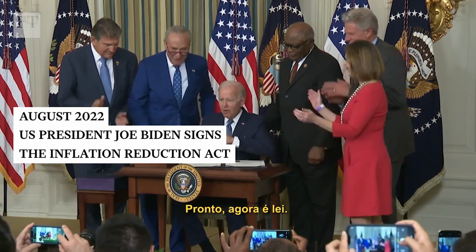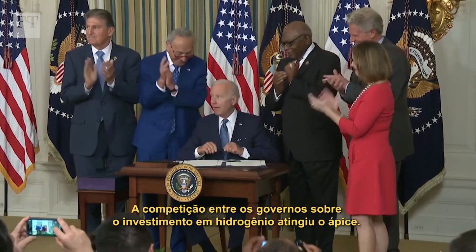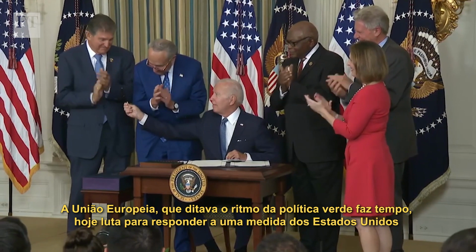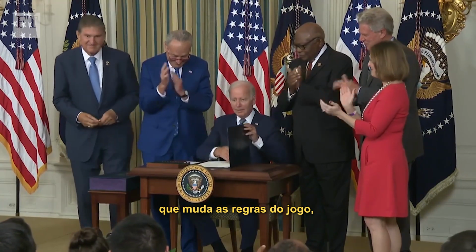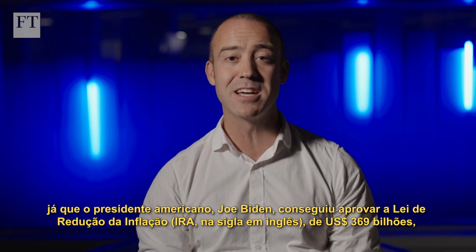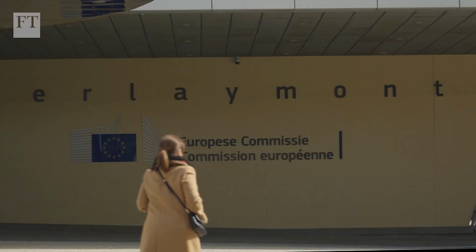Here you go, it's now law. Competition between governments over hydrogen investment has reached a fever pitch. The EU, which had long set the pace for green policy, is now scrambling to respond to a game-changing move by the US, where Joe Biden's $369 billion Inflation Reduction Act has offered lavish subsidies for clean hydrogen production.